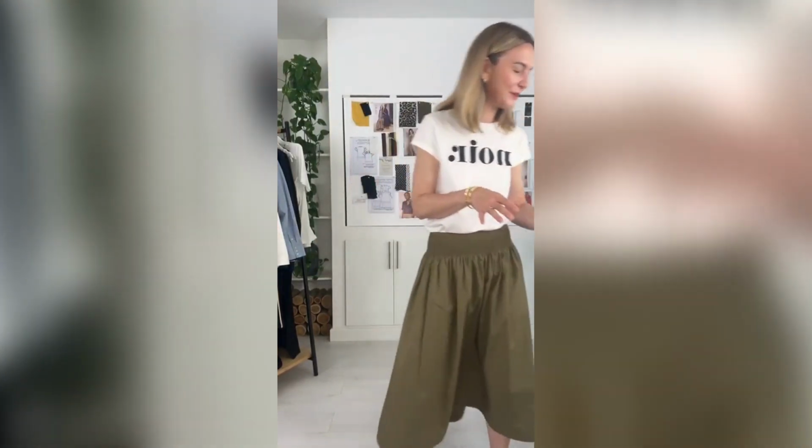Right, so I hope that helps. So a quick recap: classic minimalist style, keeping things simple, pared back, timeless. Think about icons like Gwyneth Paltrow and Caroline Kennedy. Look in your wardrobe. If you feel like you want to embrace this personality, detox your wardrobe, pull out those frills and those bright colours that you don't necessarily wear anymore.